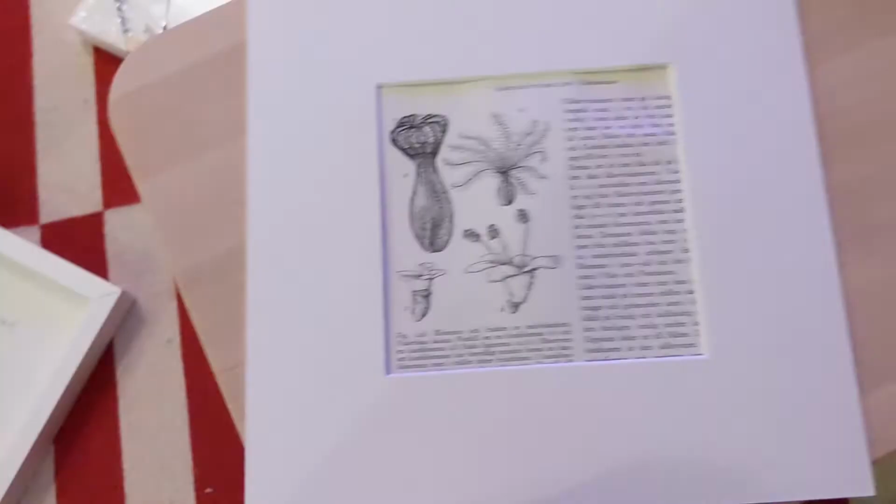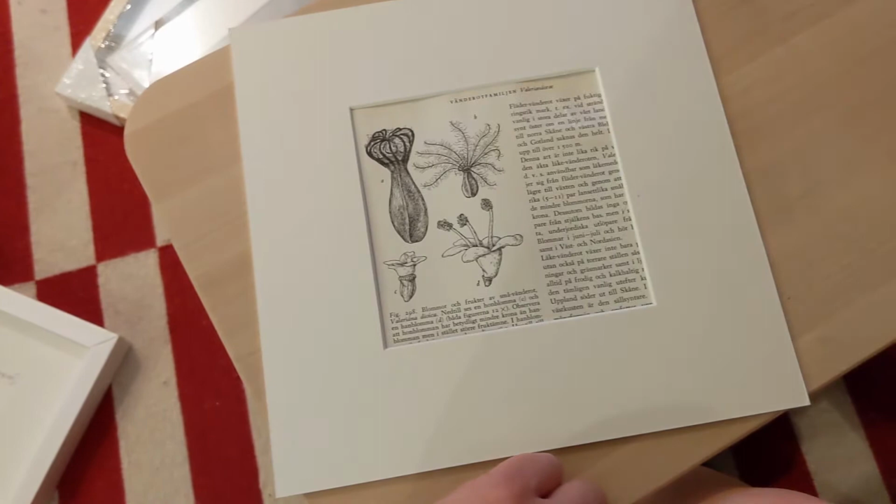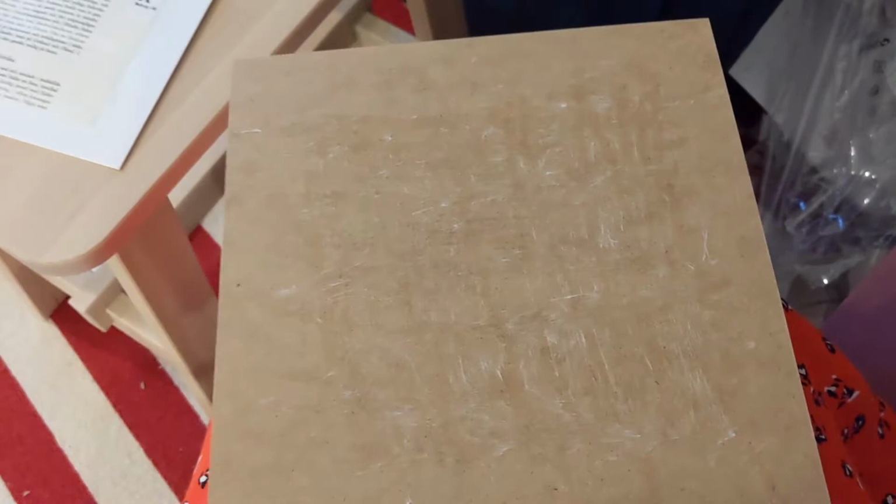I'll have to stick this to the board again, because when you sellotape these bits of paper, for some reason they get all wrinkly. The same thing happens if you put stick it to the mount, so there's no way around it. What I'm going to try and do is make sure the Pritt Stick isn't in bobbles on the back of the mount, so you've got to try and smooth it with your fingers as best you can, covering every square.